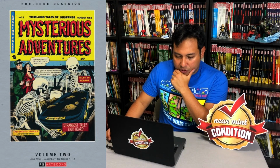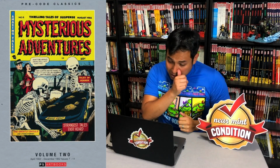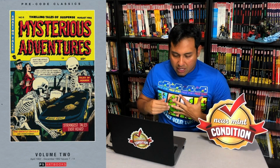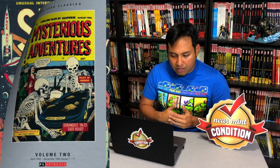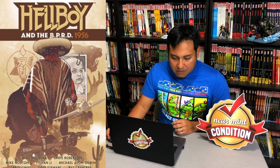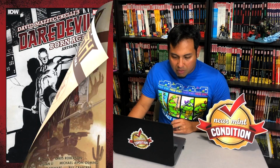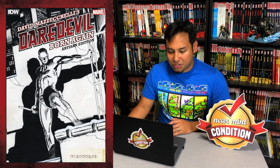Then we have the pre-code classics, Mysterious Adventures Volume 2. You have a slipcase edition and a standard edition, as well as a slipcase edition and a standard edition of Space Action World War III Volume 1. Hellboy MBPRD 1956. David Mazzucchelli, oh my gosh. Of course this artist edition comes out.